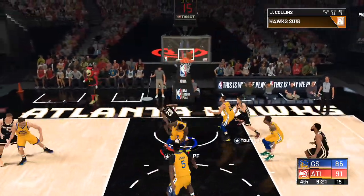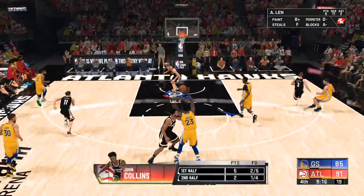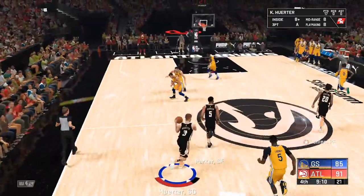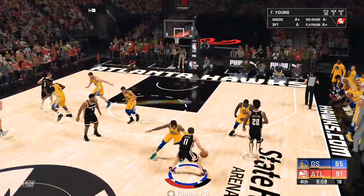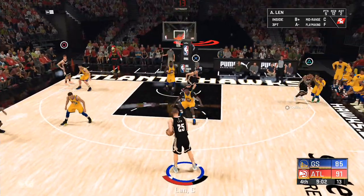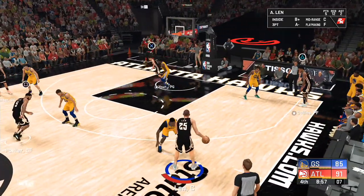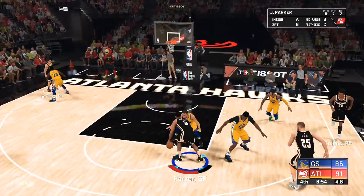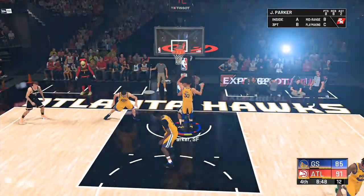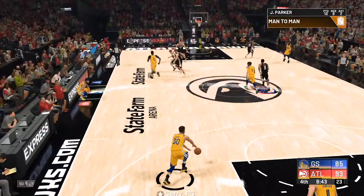Young passes to Collins. That shot no good. Great D that time from Green. Trying to finish out the game strong, you have to recognize who has the hot hand and get him the ball. He's been of no help stretching the floor tonight. Just 1 3 in the first half. Nothing in the second. Now here's Len. He feeds it to Parker. Shoots over Curry. They shoot again. And that one's good. Parker. And defensively, guys, they've been unable to shut down the middle.